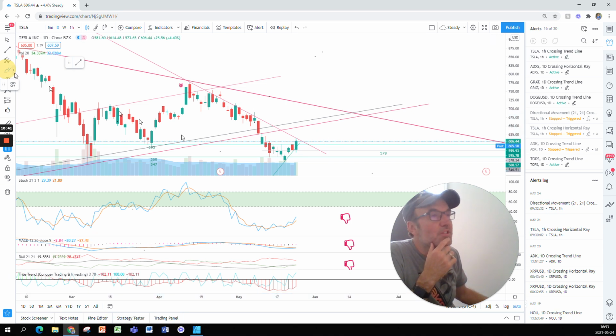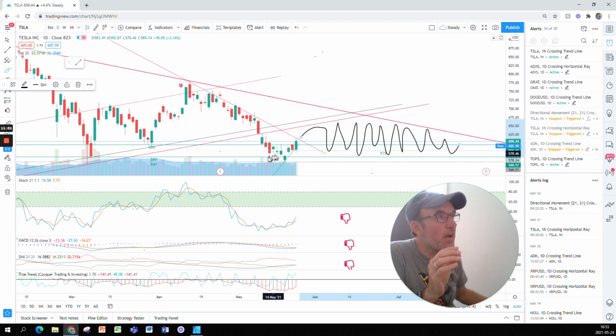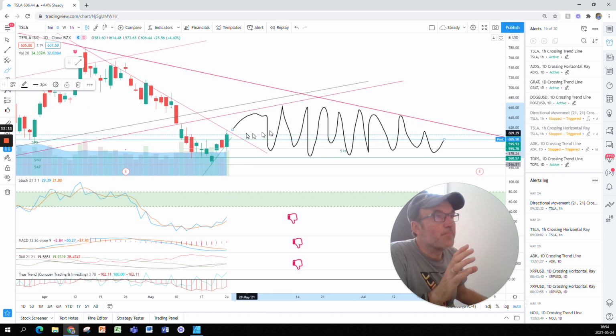So it's going to be interesting to see if we break through this resistance here, then we might come around here. We might go back and forth. But basically, this is the area of opportunity. So the stock will do something like this. It can do like this. It can go once or twice. It can go more often. But basically, this is the zone. If we break this resistance here, this is the zone that Tesla will be allowed to go in.